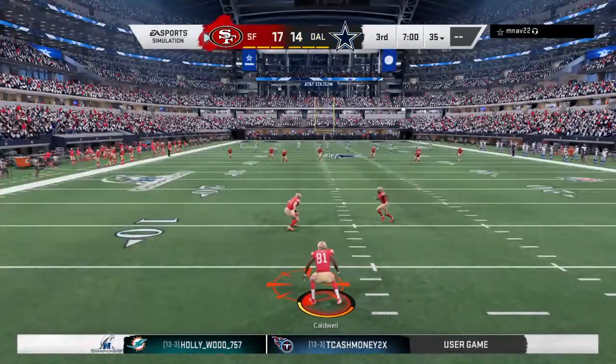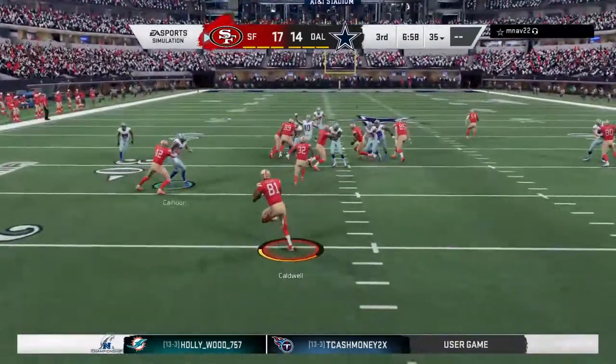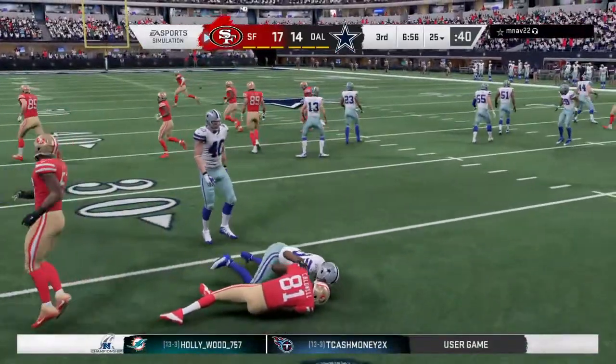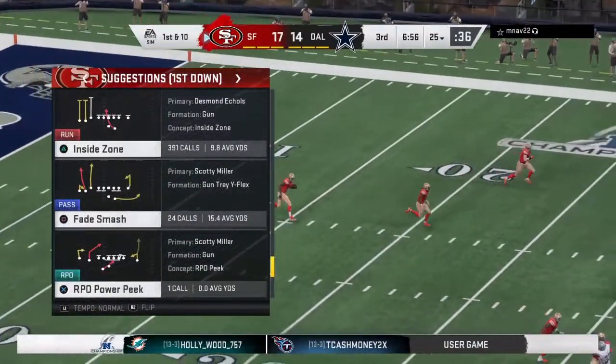Take it away, Coach. The Hallis Trophy still hangs in the balance as the second half now underway in the NFC Championship game. And not a bad return here. He gets it out to the 25-yard line, at their own 25-yard line.